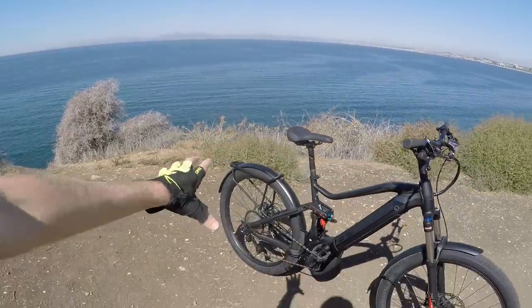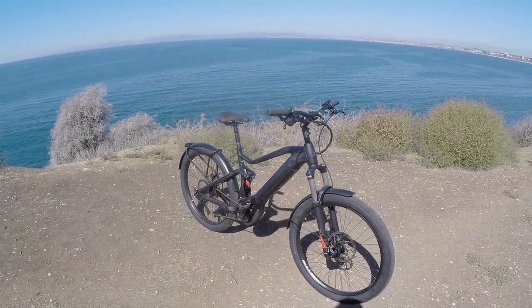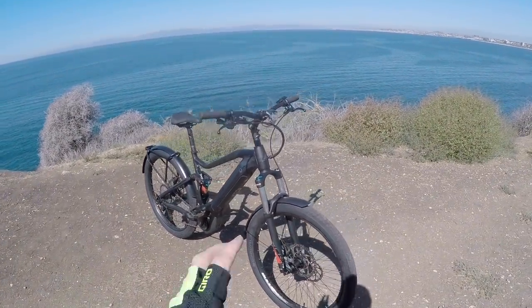It's fast. It looks like a mountain bike to me in a lot of ways. Just, I mean, look at it, right? Full suspension, but it's totally set up for road. I think that's neat. I really like what they've done here.